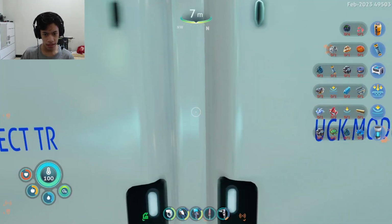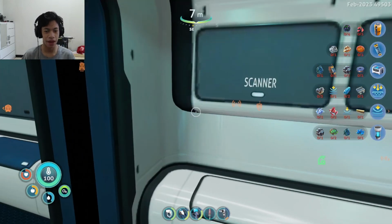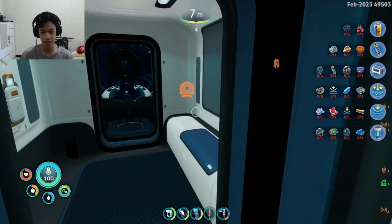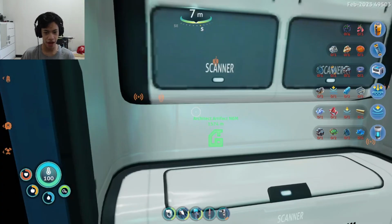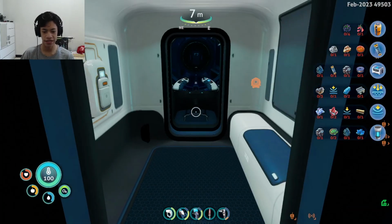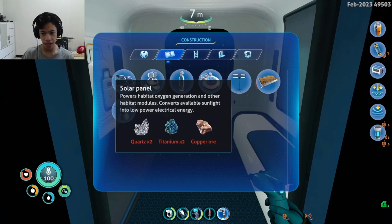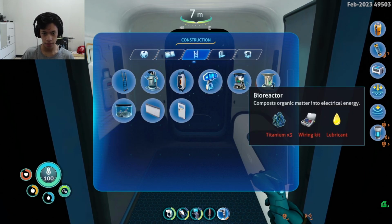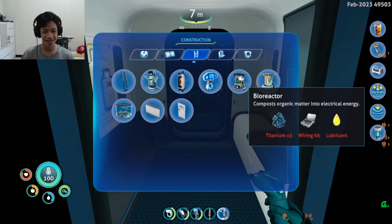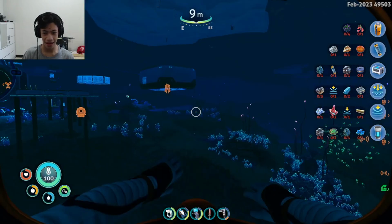Before collecting these truck modules, I want to show off my portable scanner room. Yesterday I tried to show you guys, but it doesn't work. That's so sad, but I've come up with a solution. Instead of using a solar panel for the power source, I used a bioreactor. I only need organic materials, and then I can generate power.